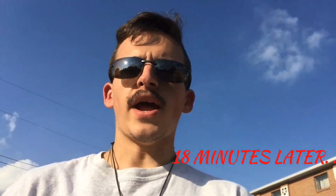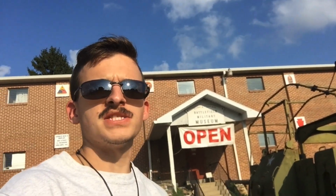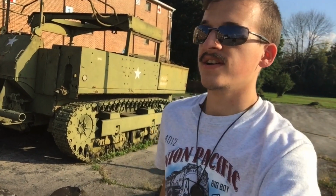Now, folks, we're at another good spot. Take a look at this. Welcome to the Battlefield Military Museum in Gettysburg, Pennsylvania. Across the way is the Evergreen Cemetery. And right behind me, look at this. This is a World War II artillery tractor. This thing has everything from the Civil War to the Second World War. So, let's go inside and take a look, shall we? Come on.